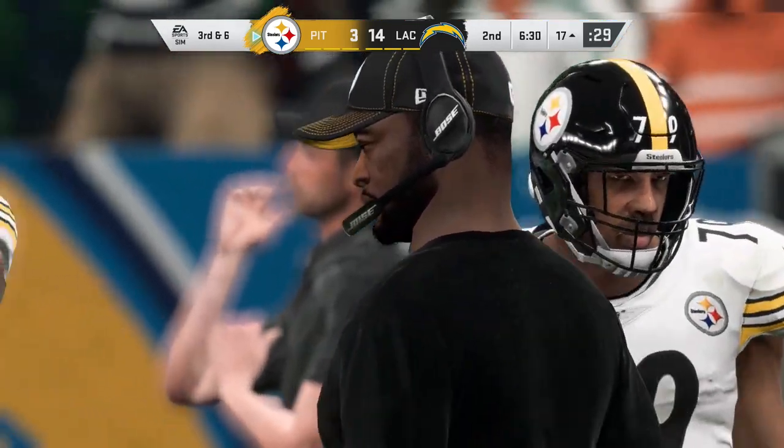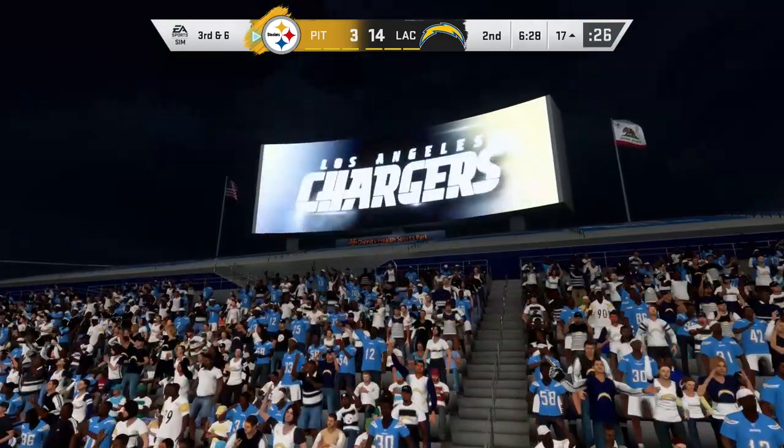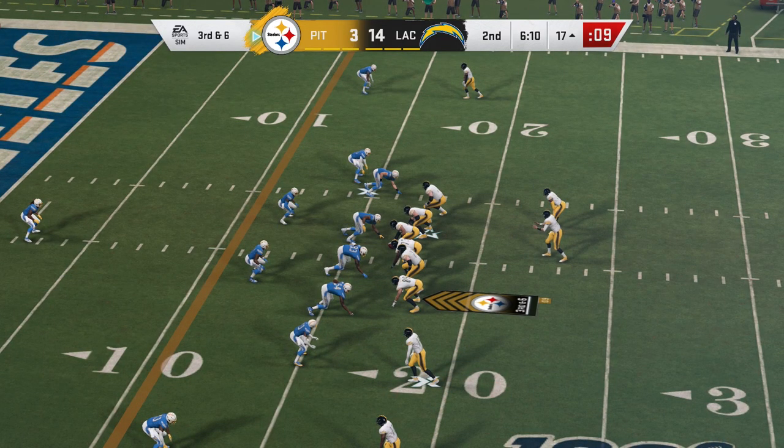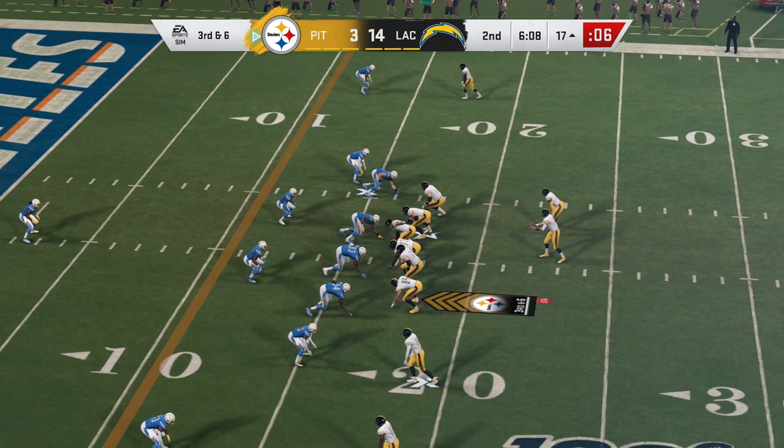Brandon, all things considered, they have to feel pretty good about getting that type of a gain considering the blitz that they just had against them. So it's third and six, and this will be the eighth play of the drive.